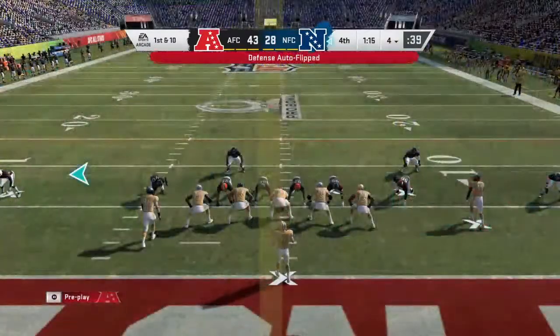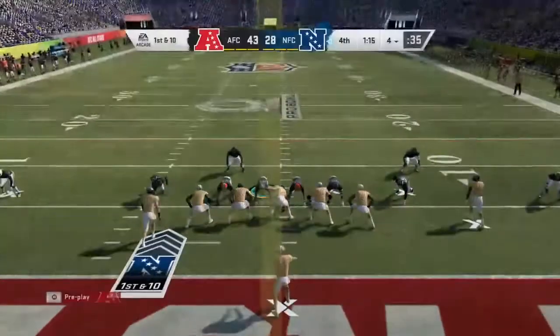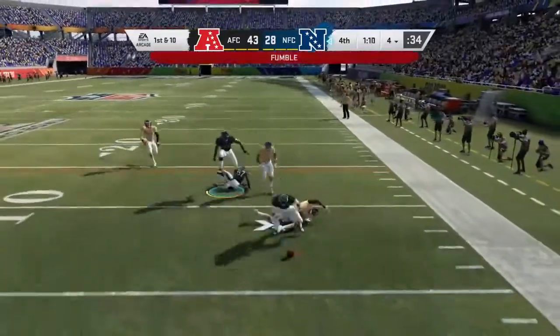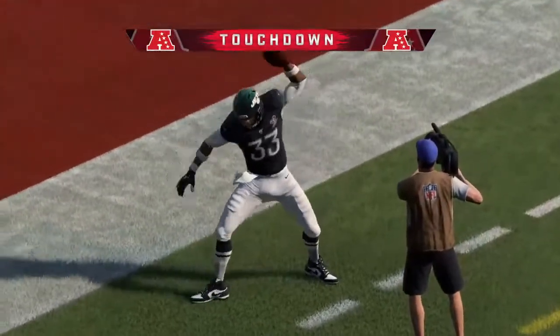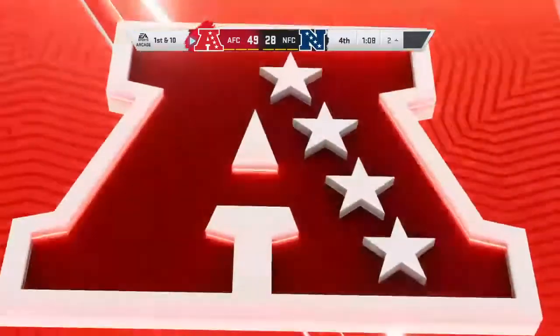Ready. Yellow waiting. 50 seconds. Here we go. Breeze now on first down. Complete to Jones. And the ball is out. Jones got hit and lost it. And that might just cement it. A return for a late touchdown.